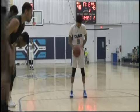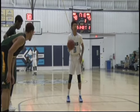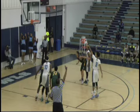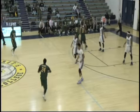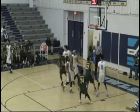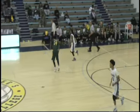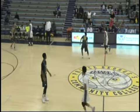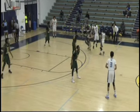Free throws can make or break a game. Yes, they can. With a 3-point lead, they need every point they can get. There's 2 more left right there at the front of the rim. We'll see if that comes back to bite them later on in the game. Booth over to DeJour. DeJour for 3. Knocks him down. And just like that, it's tied up. So just how we were just saying, those free throws are very important. You see right there why they are.